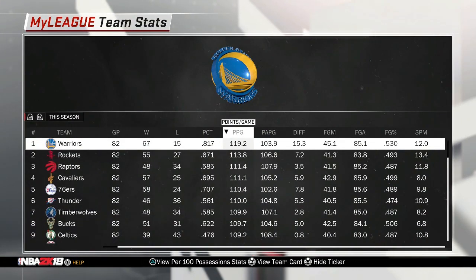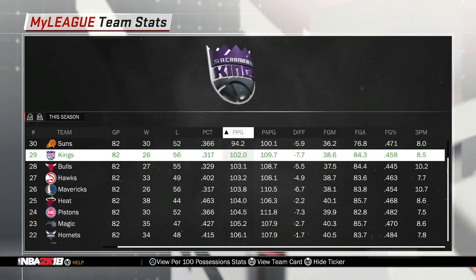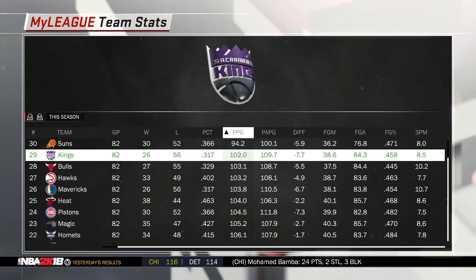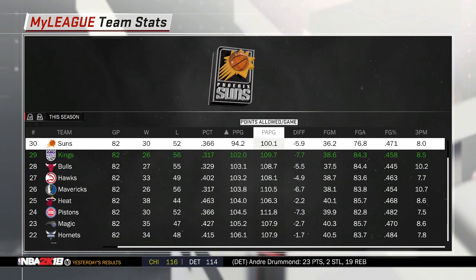So from a points per game standpoint, they were next to last in the NBA, scoring 102 points per game. A lot of that comes down to, I'll probably say, the inconsistency of Skal. Willie Cauley-Stein needs to improve in that category. De'Aaron Fox needs to continue improving when it comes to his offense, in different ways he can score. Really curious what type of numbers Luka Doncic did put up.